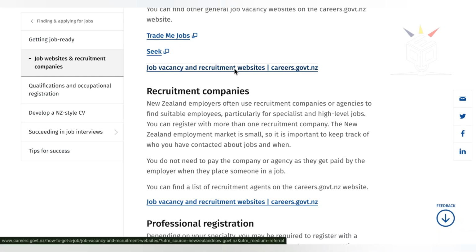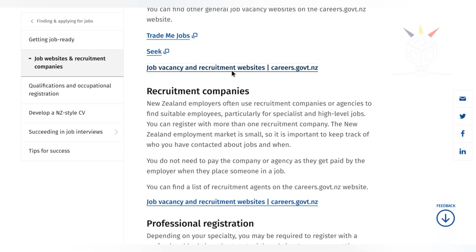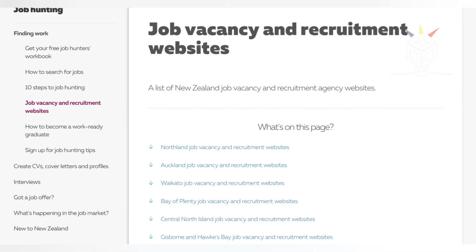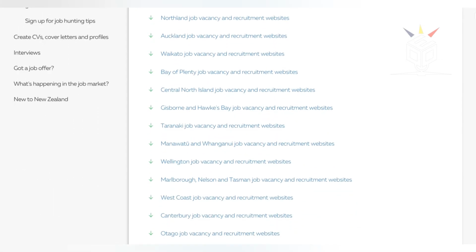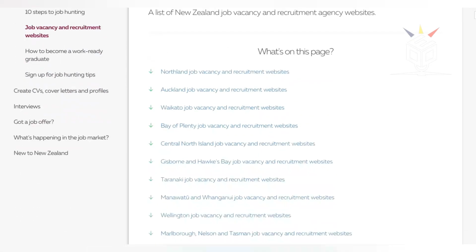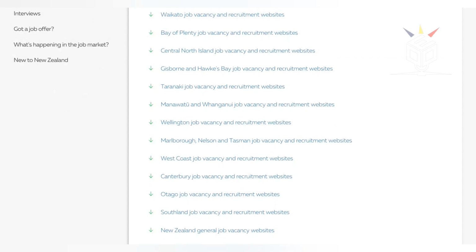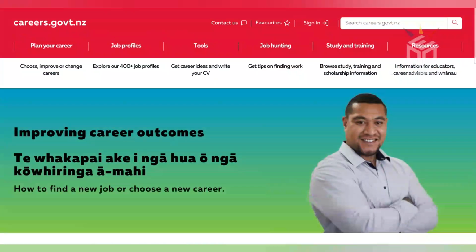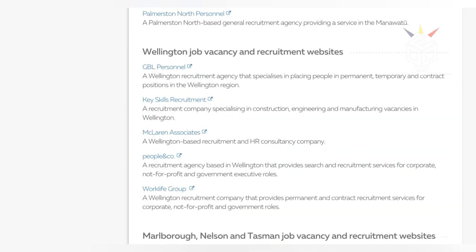Let's see what we've got here. These are recruitment agencies now. You can see a list of New Zealand job vacancy and recruitment websites. You can see different jobs for different locations according to the regions in New Zealand. Wellington jobs and recruitment website. When you check it, you see them. You can see all of that. So all of these employers are ready to embrace foreign workers to work with them. So guys, that is all about how to apply for all of these jobs.